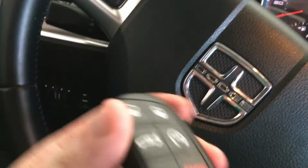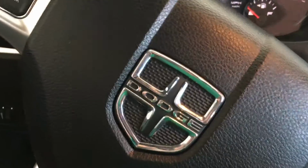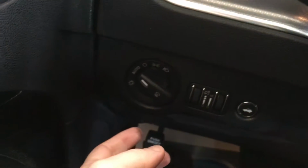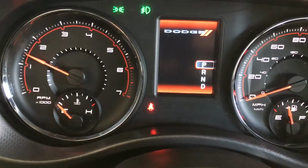Just want to show you here, we do have 2 key fobs, and as you can see on this key fob, it does have remote start, as well as a power trunk release. Going ahead and working our way left to right, I'll be able to show you the controls. First, I just want to start the car up and show you exactly what the miles are. Let you listen to the Hemi.